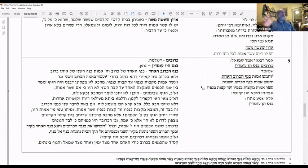Rather, we learn from that the bodies of the Kruvim were there by way of a miracle, meaning, as we'll see when we go through the Rashbam, they were there, but not in any physical capacity, and did not take up any physical space.